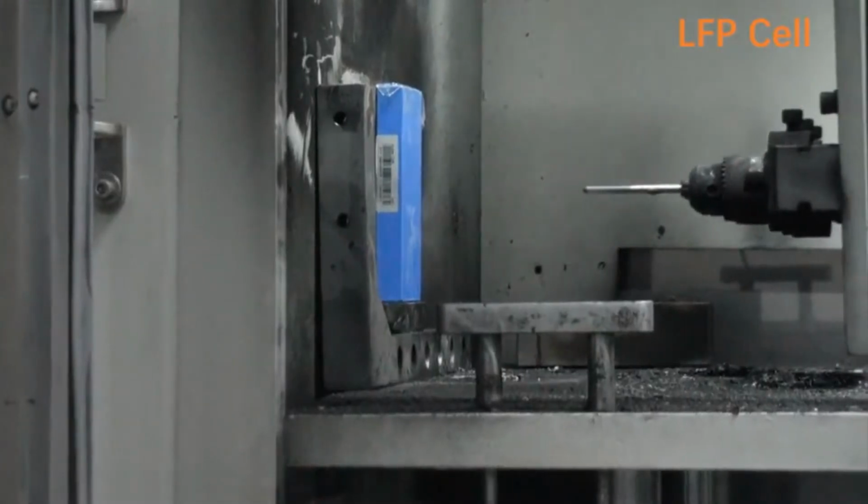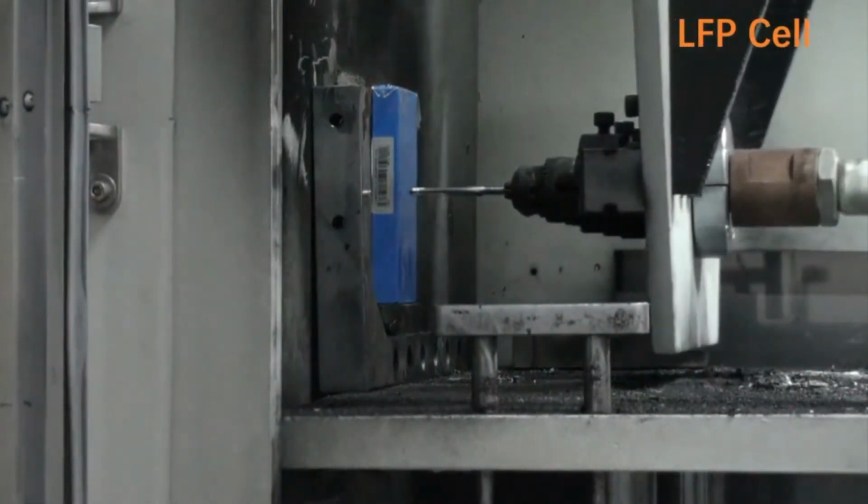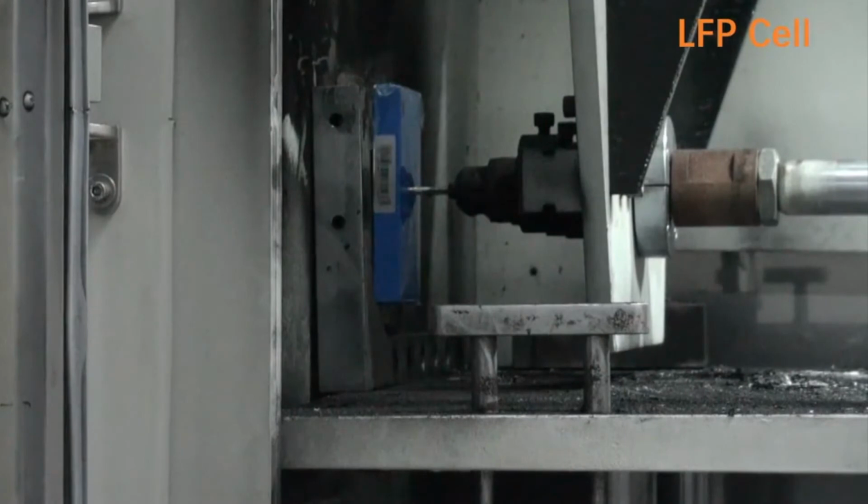Now let's look at the same test with a lithium iron phosphate cell. You will see a chemical reaction taking place. The temperature in the cell is rising, but not as quickly and not as high as with the lithium NMC cells. The maximum temperature will be around 130 degrees. This is not critical.